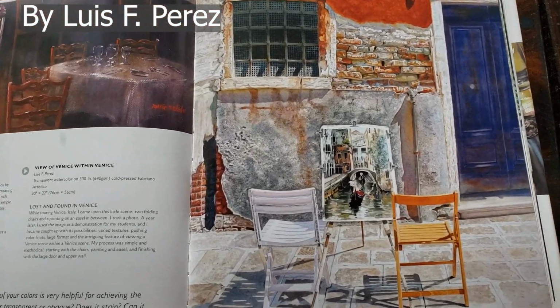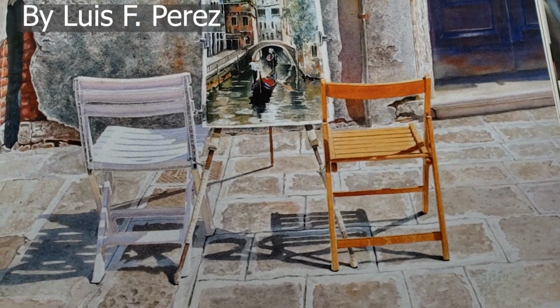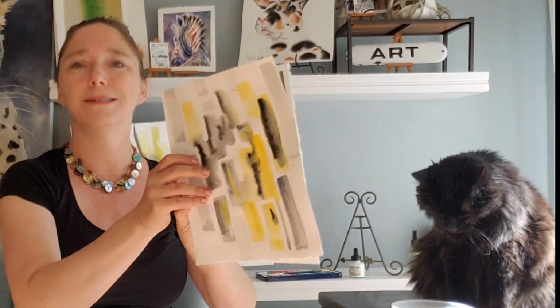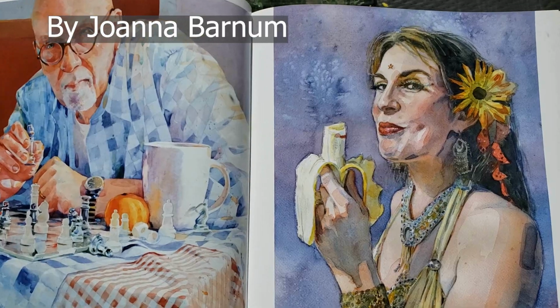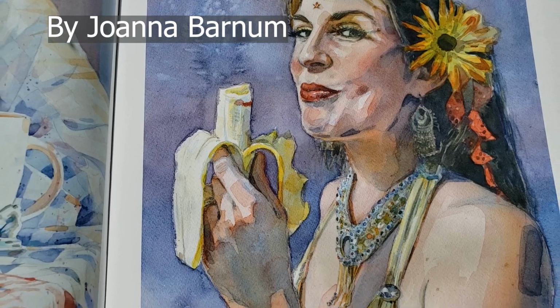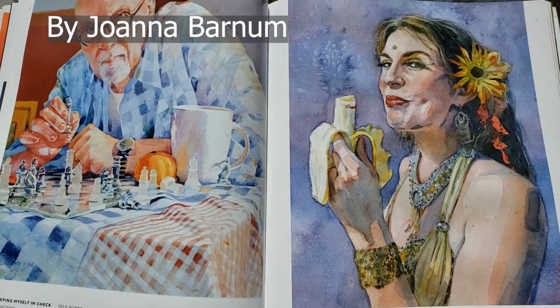They'll use yellow to make things come forward, or they'll use yellow to make a painting feel cheerful, which is why I painted these abstracts with yellow, because I was having feelings of hope, feelings of joy, feelings of reawakening. So yellow can be used to denote a hopeful emotion, a happy emotion, sunny, bright, cheery. But it can also just be used to create dimension in your painting by bringing things forward.